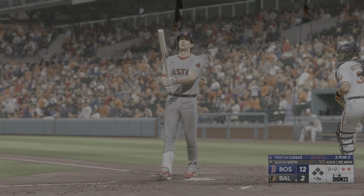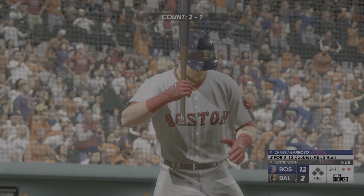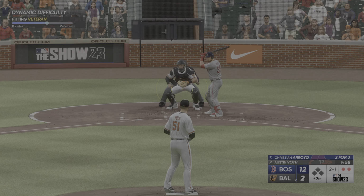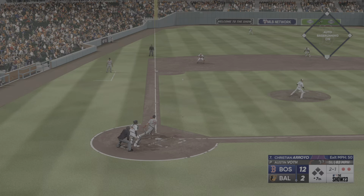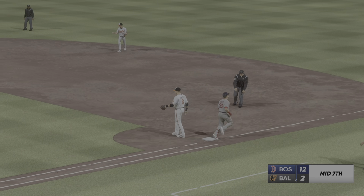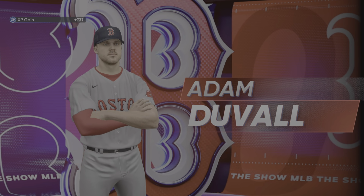Swings through that, and it's a strikeout. 2 gone. And next for the Red Sox, Christian Arroyo. 2-1 now. Rolled over to third. Henderson throws to first. Third out. The Red Sox pick up a run on the homer.